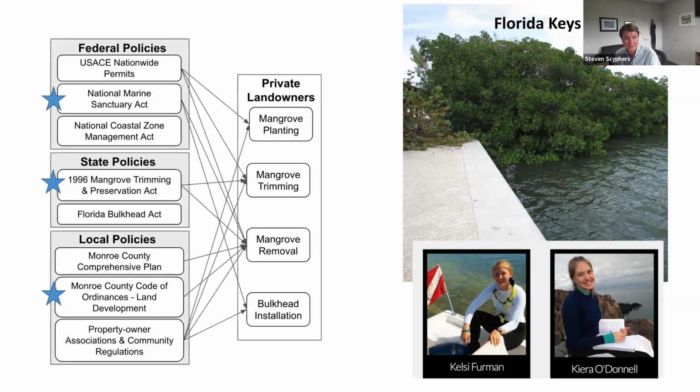So we thought the Keys would be an ideal system for that. But there's a lot of other characteristics that made it perfectly set up to compare to our Alabama work. And one is that the shorelines are extremely regulated. So there's a lot of policy, all the way from local policies and land ordinances to property owners associations to state policies that restrict, particularly the trimming of mangroves, to unique federal policies like the National Marine Sanctuary Act that don't apply to places like Alabama because they're not in a marine sanctuary. But all of these have a very, very strong influence on homeowners, protecting the natural habitats, making it harder to do the hardening or armoring strategies.